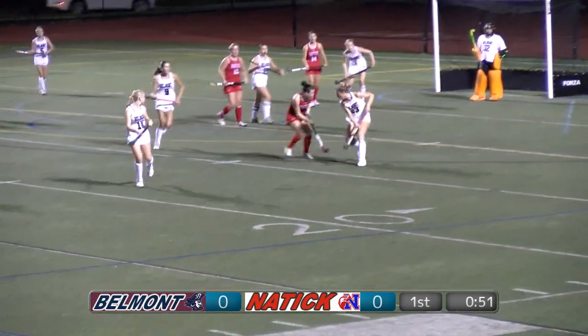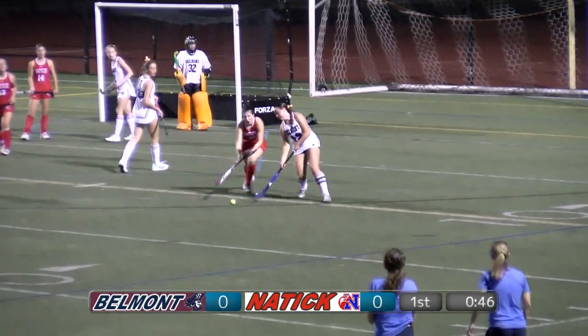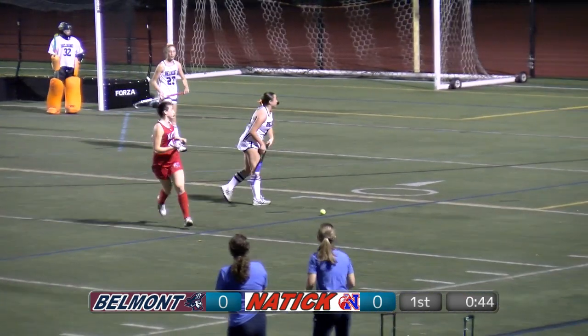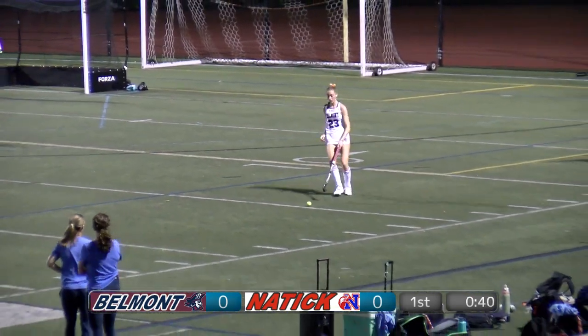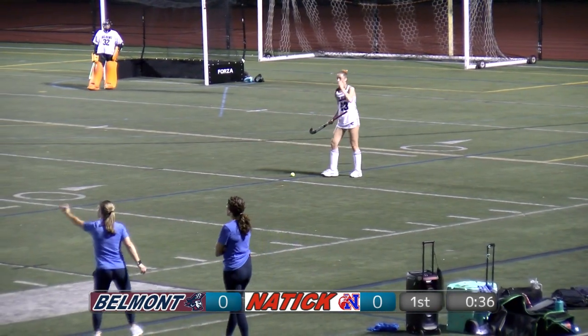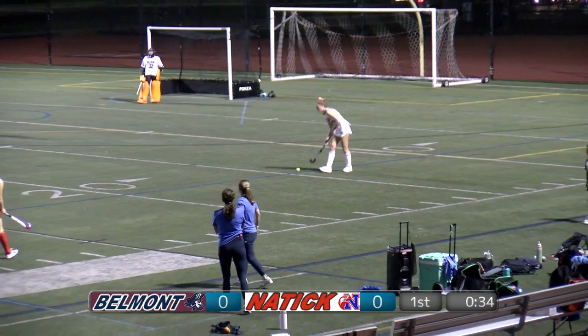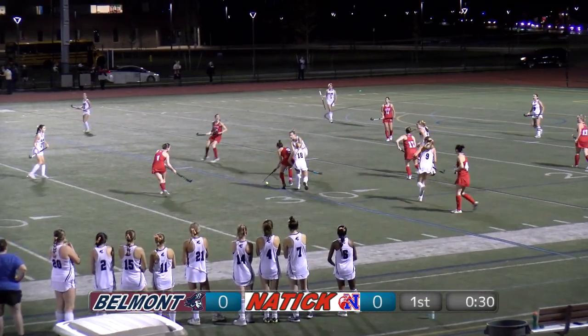There we go. Oh, good. Natick got it on that bouncing ball. Wide, wide, wide, wide. All right. Nice tackle by Anna. We had 35 seconds left in the first quarter. We got it deep. Our goal here should be to get it on the other side of the field at least.